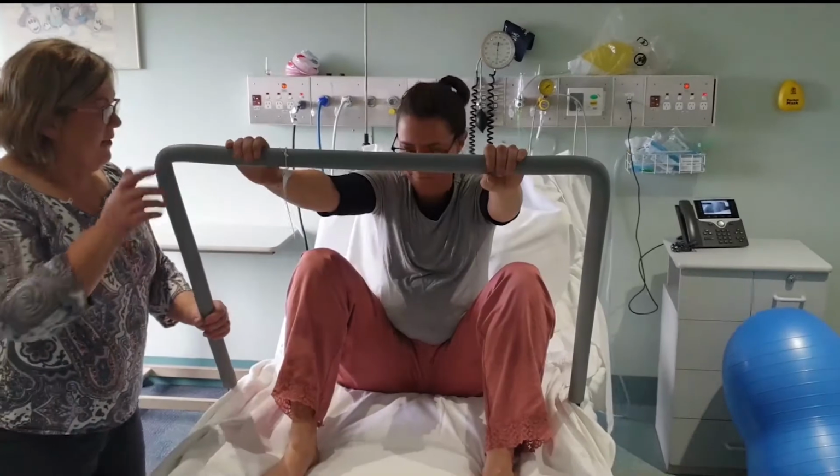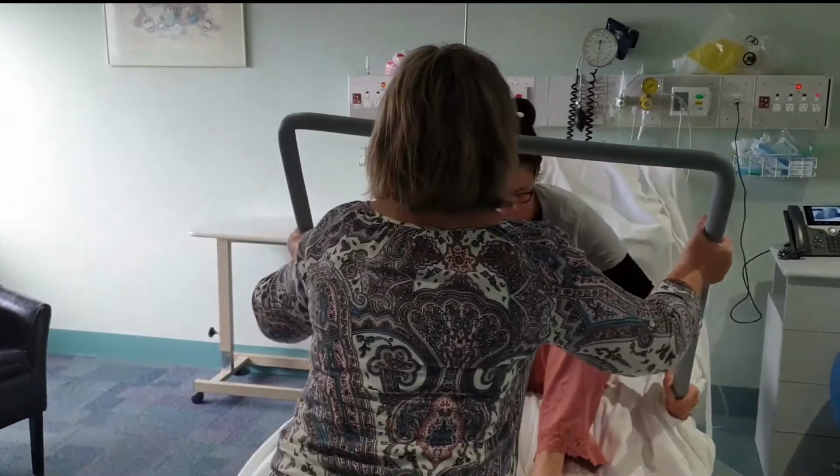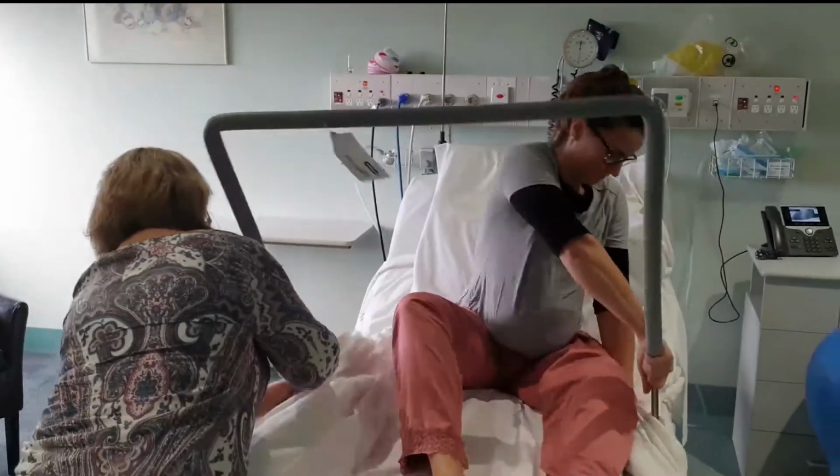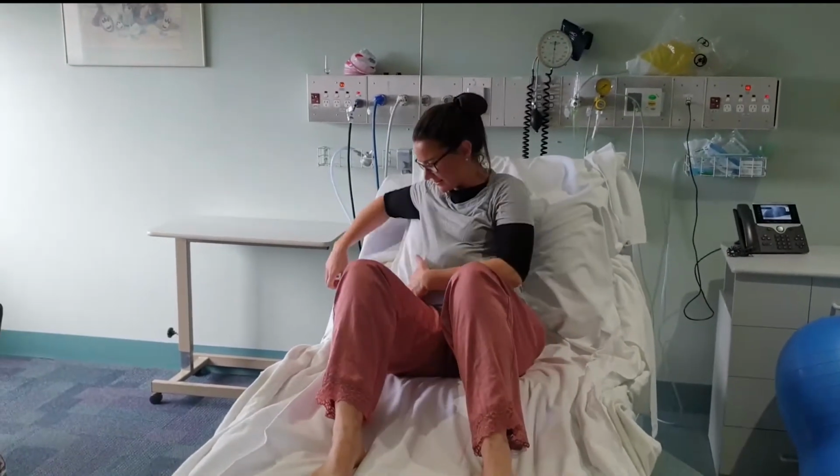Okay, the other thing we can do is to take this out and change the bed around.